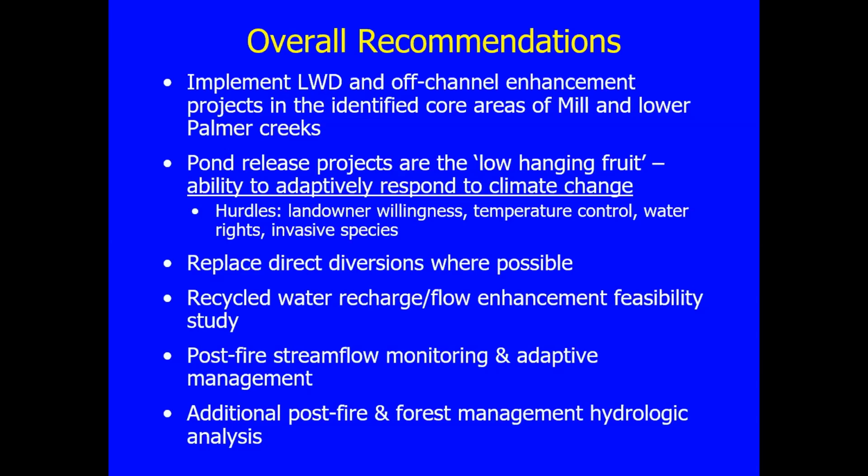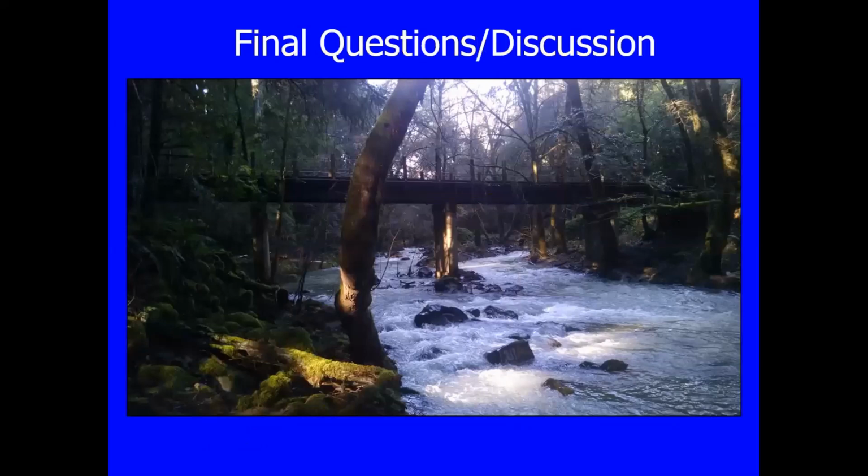The fire is a big deal. We think post-fire stream flow monitoring is very important. We have an opportunity here to understand the fire effects on stream flow through the monitoring that's been happening and continuing to happen. We also see the stream flow monitoring as being key to adaptive management in terms of the pond releases. And we think additional work on post-fire and forest management hydrologic effects makes a lot of sense going forward as well. And I'll leave you with a winter base flow picture of Middle Mill Creek.